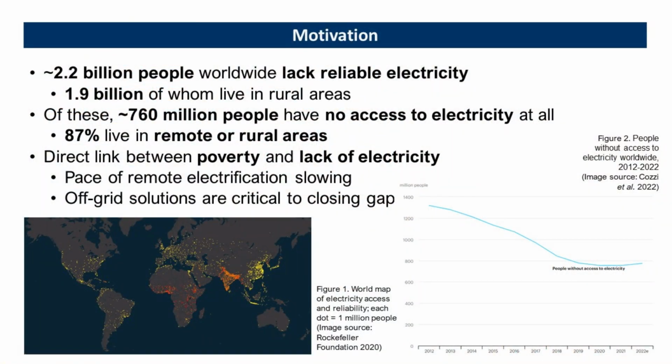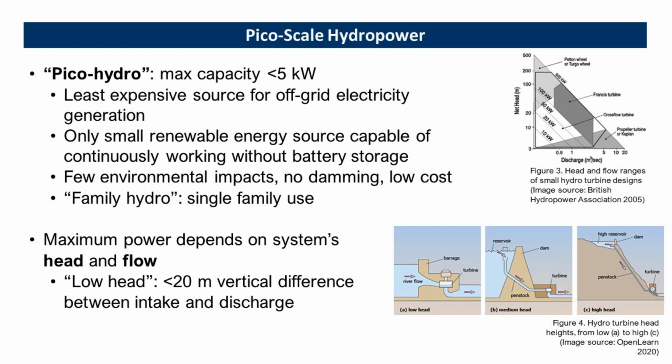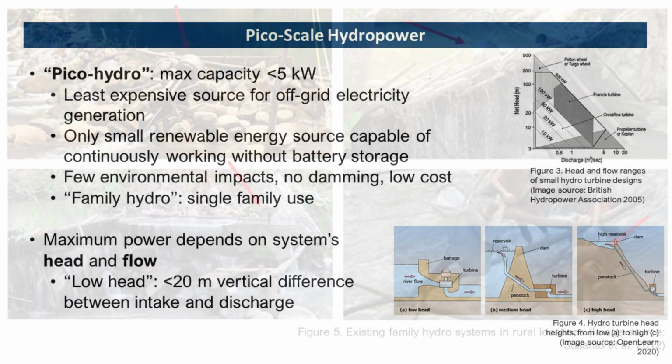An estimated 2.2 billion individuals globally lack access to reliable electricity, of whom 1.9 billion live in rural areas. Of these people, about 760 million have no access to electricity at all, 87% of whom live in rural or remote areas. Hydropower, and specifically Pico-Hydro power, which is the smallest variation of hydropower, is one way to provide rural electrification where grid extension is too costly and freshwater resources are available.